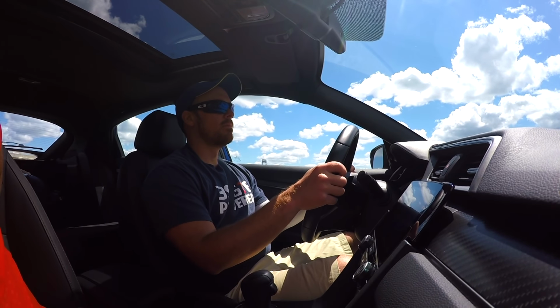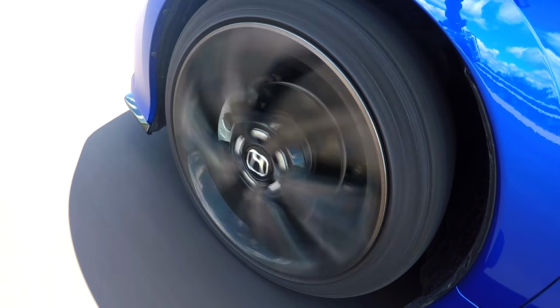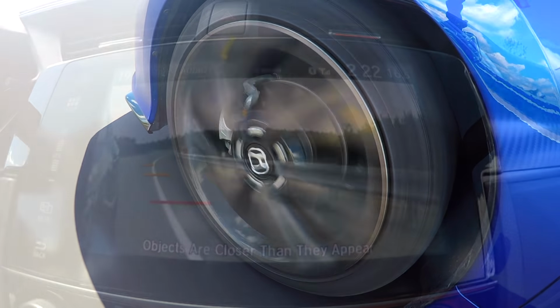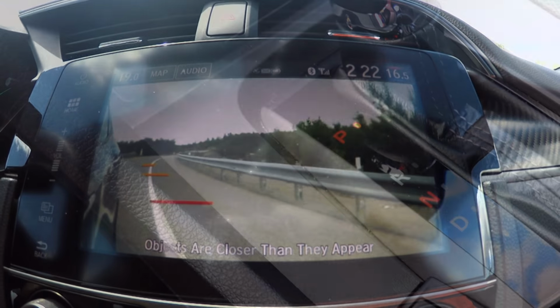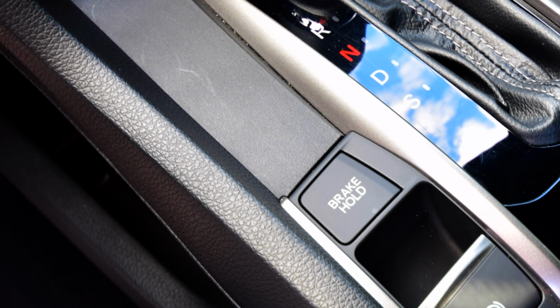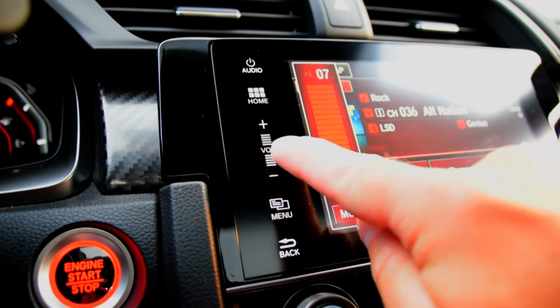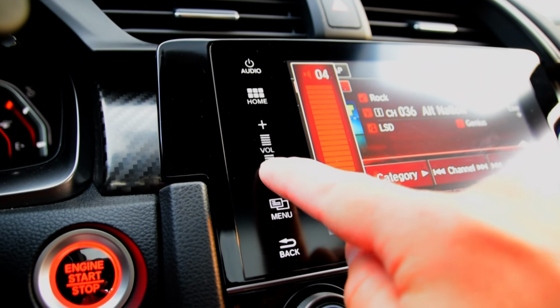I didn't really notice this in other Civics I've recently driven, and the noise seems to be the tires, and there's plenty of it. Other gripes include the low-resolution camera displays, some interior plastics that seem to smudge or scratch if you so much as look at them the wrong way, and the lack of a volume knob for the stereo, meaning that you'll have to tap away at this touchpad instead.